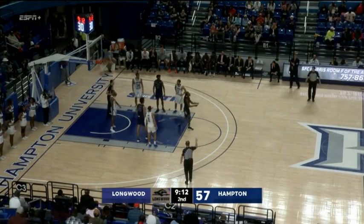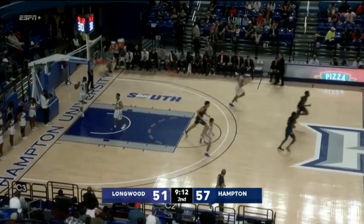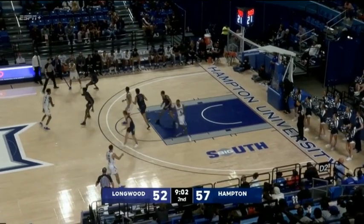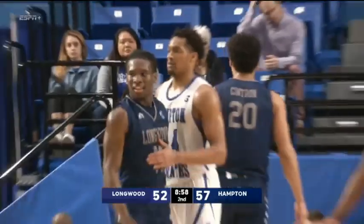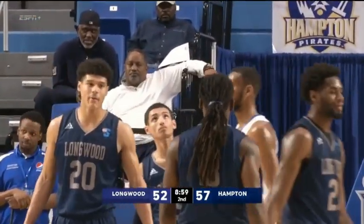First free throw is good. So Blagy is in double figures with 10 points. At the line for one more. Second one is good, 11 points. Larry Jr. brings the ball, passes it to Griffin. To Warren. And we got a foul on Blagy. That's his second.